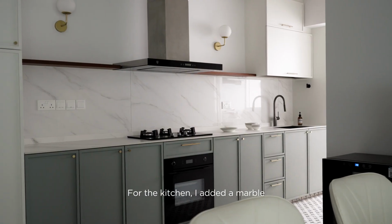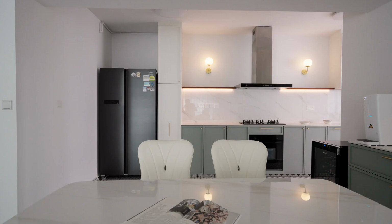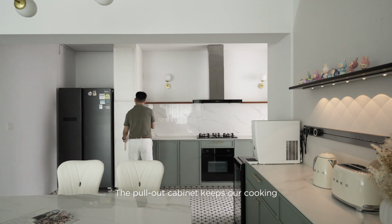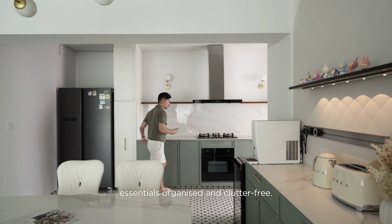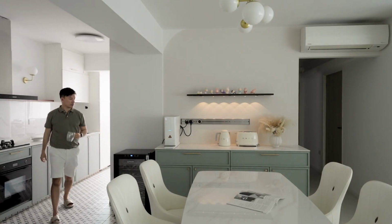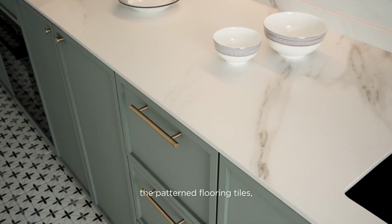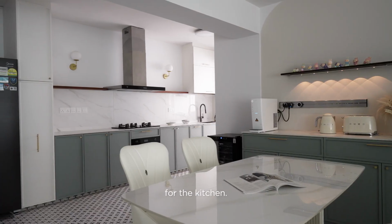For the kitchen, I added a marble backsplash for a luxurious, timeless feel. It enhances the wall sconce lighting and spaciousness of the kitchen. The pull-out cabinet keeps our cooking essentials organized and clutter-free. The green shaker-style cabinet, as well as the patterned flooring tiles, creates a contrasting look for the kitchen.